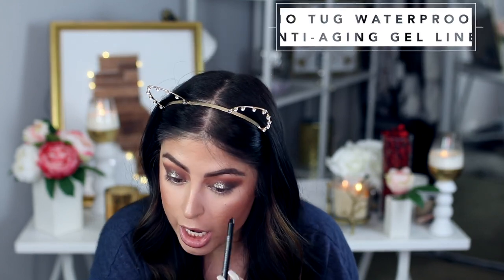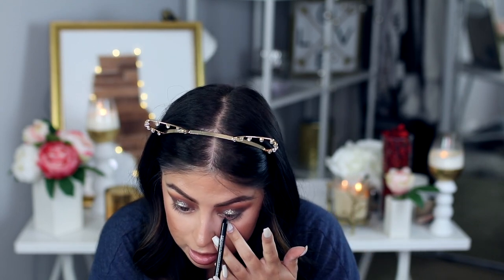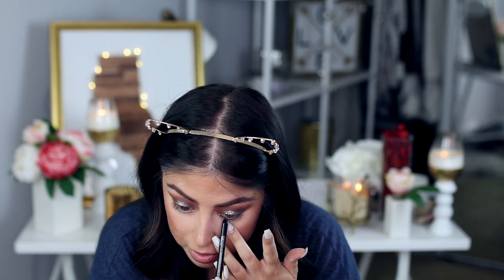Something else I haven't done in a while, I might end up regretting it. I don't know, because the last few times I put black liner on my waterline, I didn't like it, but then there's times where I absolutely love it. So hopefully today's one of those days. This is the No Tug Waterproof Anti-Aging Gel Eyeliner. So I'm gonna put this in my waterline. Wish me luck. The funny thing is I used to do this all the time. I could never leave my house without putting black liner in my waterline, and I feel so weird doing it again.